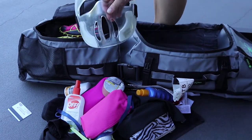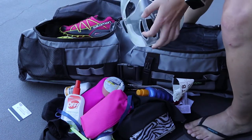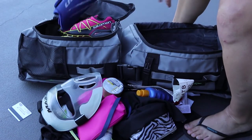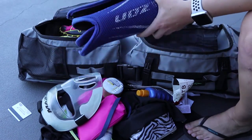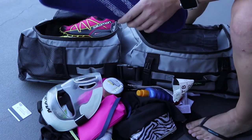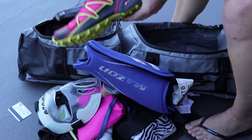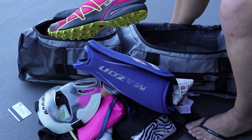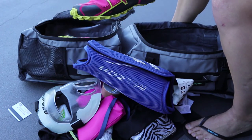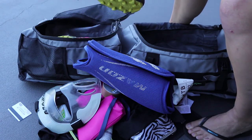Face mask from Maison. Great. Bit dirty, need to clean it. Some shin pads again, Maison. Second pair of them in about 10 years, so great quality shin pads from them. These shoes, I love Salomon shoes for hockey. Great grip, great colours, but just so super comfortable. Love them.